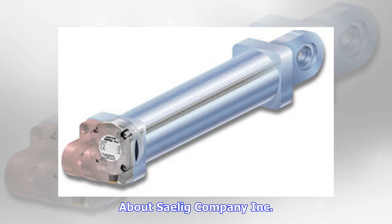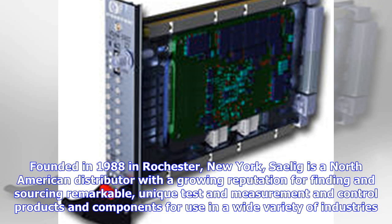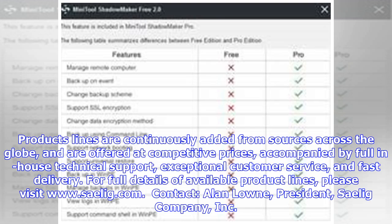About Selig Company, Inc. Founded in 1988 in Rochester, New York, Selig is a North American distributor with a growing reputation for finding and sourcing remarkable, unique test and measurement and control products and components for use in a wide variety of industries. Product lines are continuously added from sources across the globe, and are offered at competitive prices, accompanied by full in-house technical support, exceptional customer service, and fast delivery.